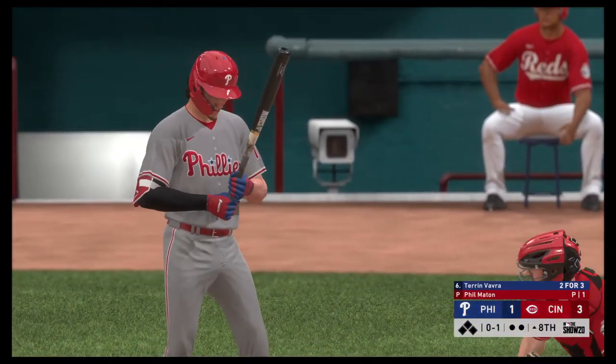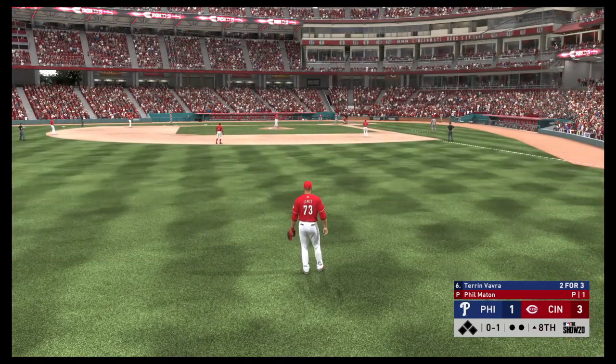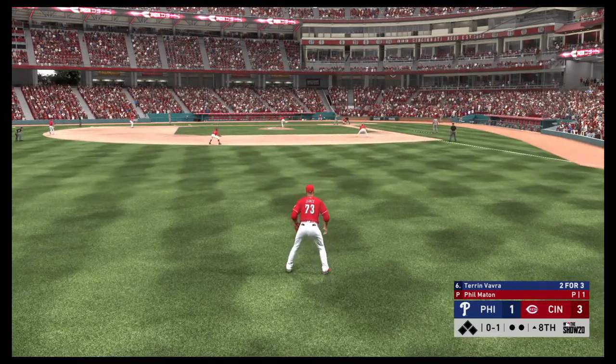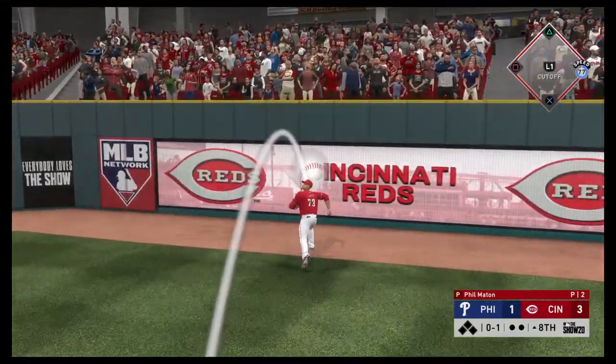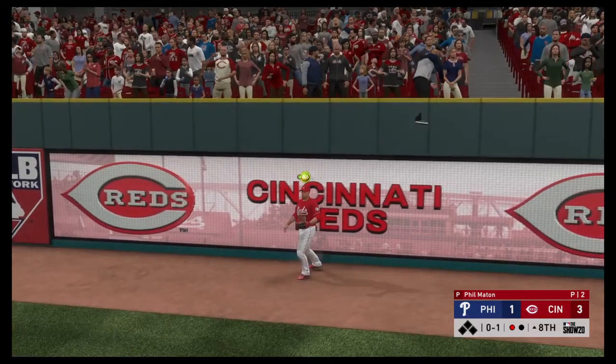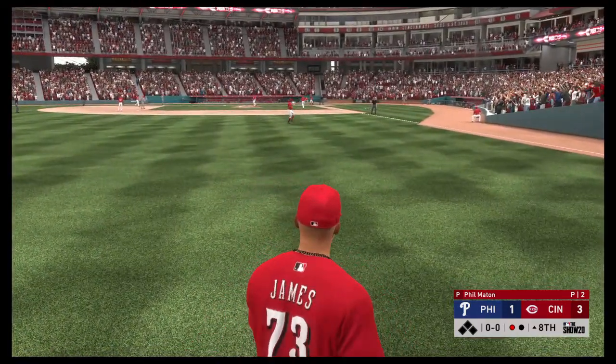Ready to begin the 8th, and that'll bring in the second baseman, Taron Vavra. Here we go, boys. 0-1 count and the pitch. And great extension as he drives this one high in the air and deep the other way. And he's going to have room to put this one away, and that's the first out.